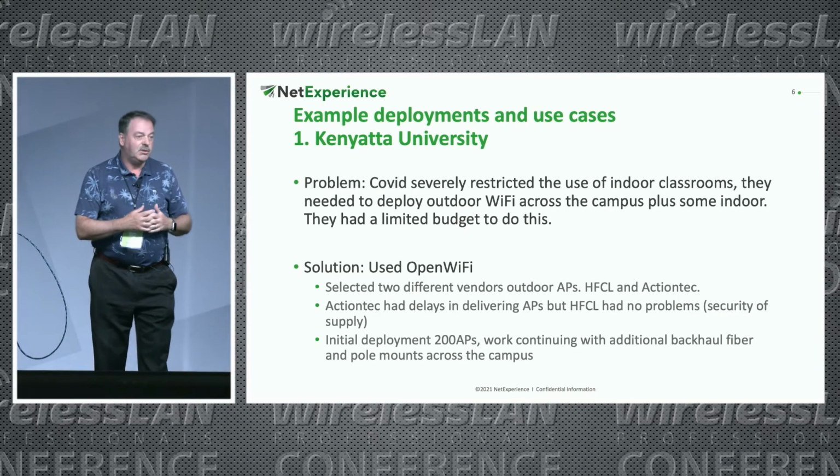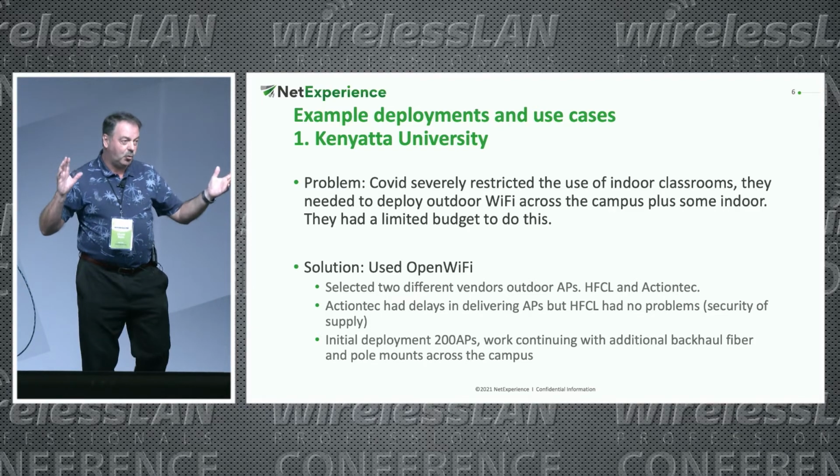Their initial deployment was 200 APs for a portion of the campus. So those are up, but it's a kind of greenfield thing. They got to dig the holes for the fiber and the cables and put the switches in. You put the concrete footings in with the poles. The whole nine yards. So it's not replacing something that existed.